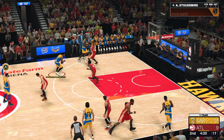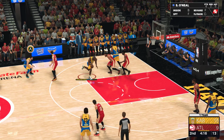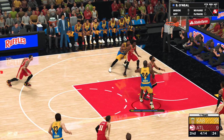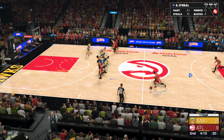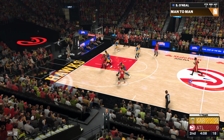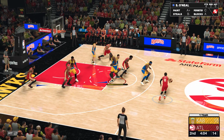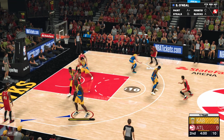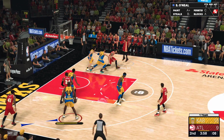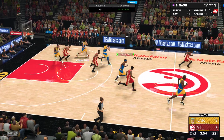Stoudemire outside. In the corner, O'Neal with it. Bey pulls it in. Boy, 9 times out of 10, that's going in. I'm sure he surprised himself with the miss. And we've played through the first minute here in the second. Pass to Buffkin. Shot on the wing. That one's no good. 0 of 1 to begin the game.